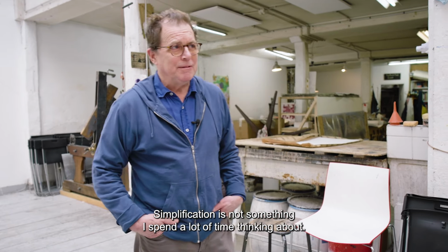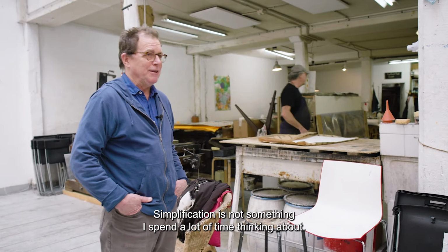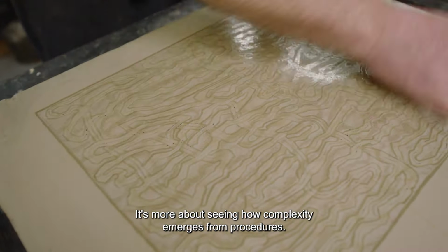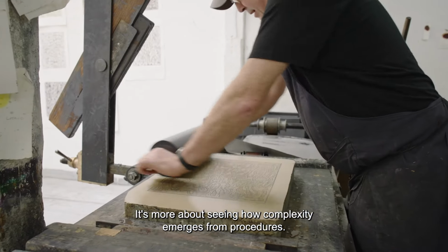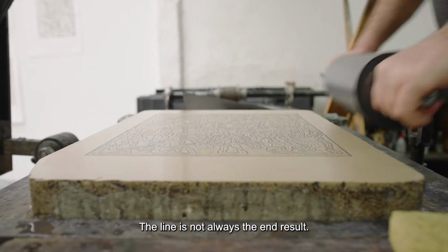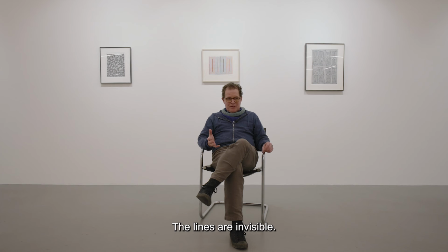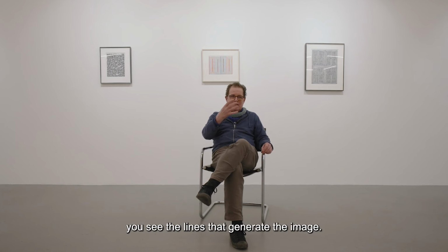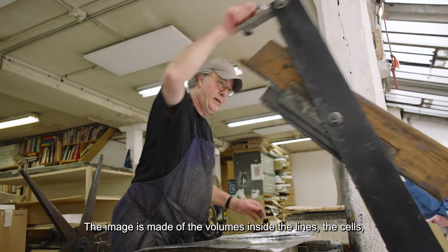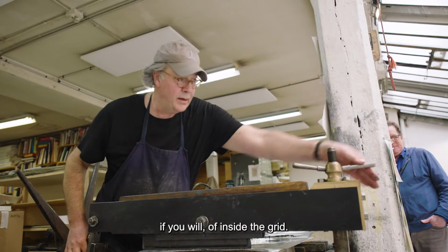Simplification is not something I spend a lot of time thinking about. It's more about seeing how complexity emerges from procedures. The line is not always the end result. The lines are invisible until you get very close to the work. You see the lines that generate the image. The image is made of the volumes inside the lines, the cells, if you will, inside the grid.